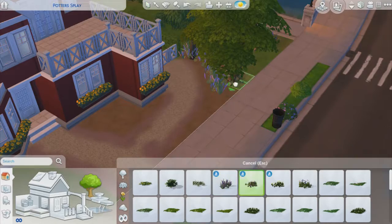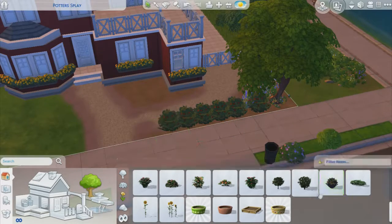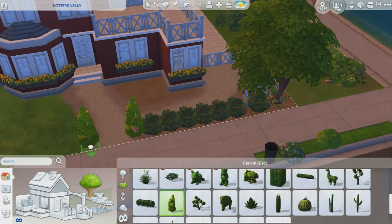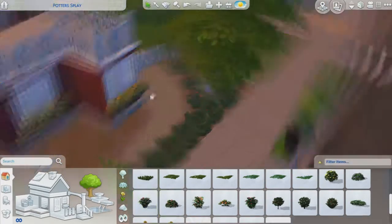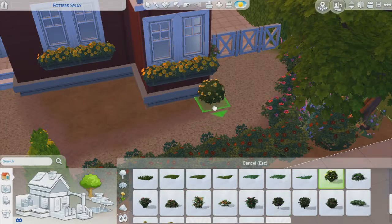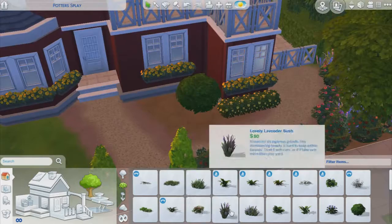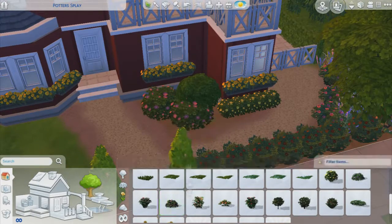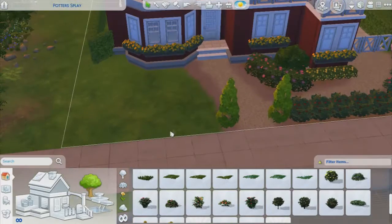Okay, so now we are adding in our trees, our flowers, our greenery. There's a word. Horticulture. Is that the right word? I don't know, but yeah, we're adding in all the greenery and the flowers to make it look pretty. I'm not a very garden-y person, so I really struggle to make the gardens and yards look nice when I make houses on The Sims.